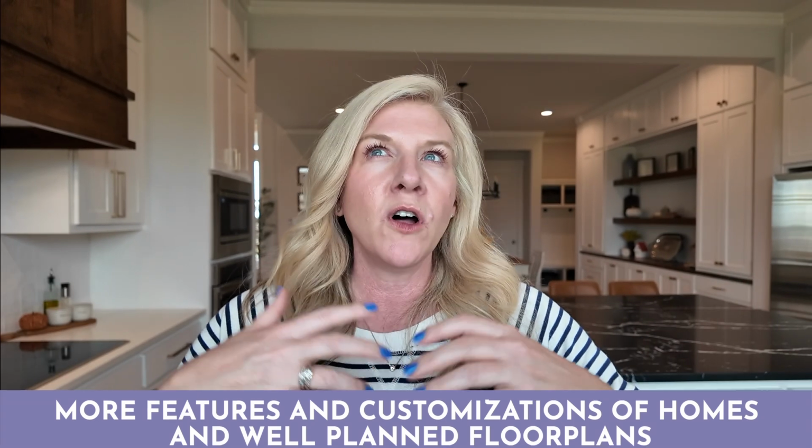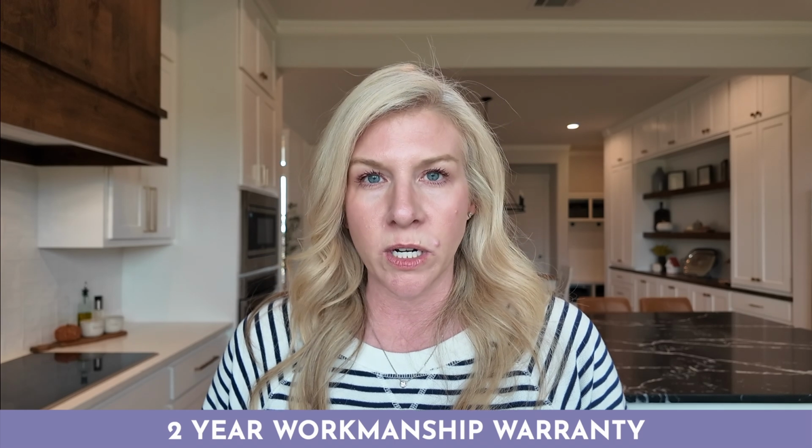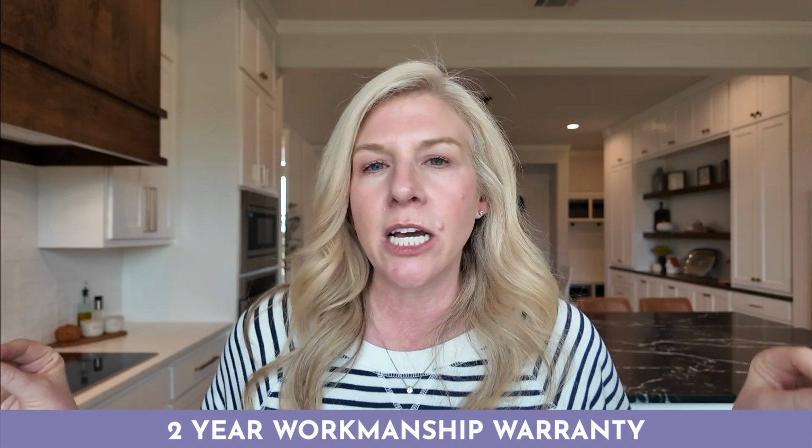And we get vaulted ceilings and a really tall fireplace. We see a lot more customizations with Pulte Homes. You've got the elevations with really high pitches. One thing I'll point out with Pulte Homes is that they do a 2-year workmanship warranty, which means on any cosmetic things in the house, if you notice something, they will warranty it for 2 years.